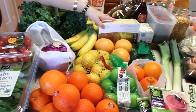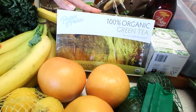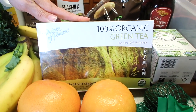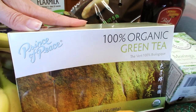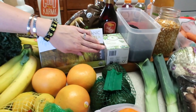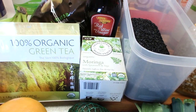Moving this way, this is our new favorite organic green tea. The VegInspired chef and I both drink green tea in the morning. We've actually reduced our coffee and we drink more green tea. So this Prince of Peace green tea is awesome. We get it at Whole Foods. We're also trying the Traditional Medicinals moringa with spearmint and sage herbal tea.